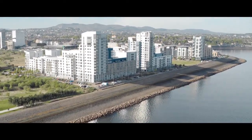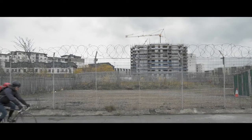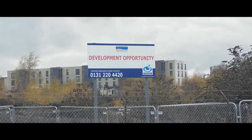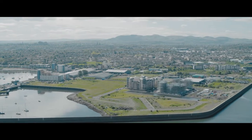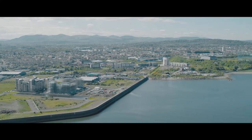The developers, they'll come, they'll develop and then they'll go, but we'll be remaining here and we need to have an answer to our aspirations. Local people are going to be affected by what is being described as the biggest building site in Europe. All the houses that are going to be built along this section of the foreshore are going to have a serious effect on people, and we have to always think of how people should live in the future. It's not just about tomorrow, it's about 30, 40 years' time.